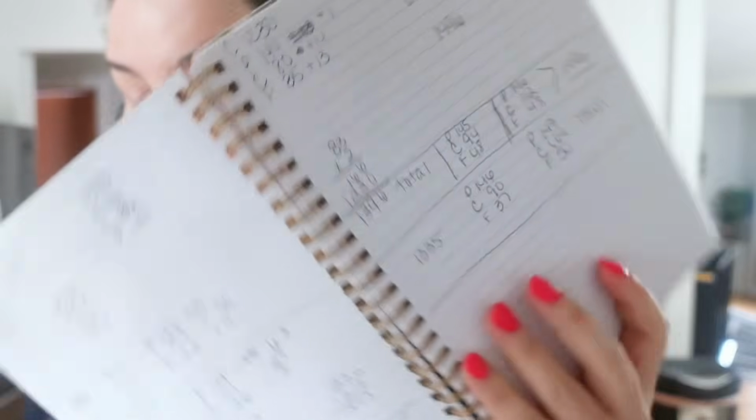Since MyFitnessPal is still out, this has been like the bane of my existence. I've had to do some tracking on paper. So here are my numbers, but I want to go through them, okay? Our goal is 1450 to 1550, right? So we are going to hit 1,496 today.